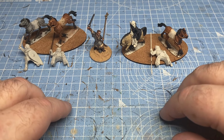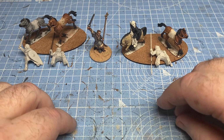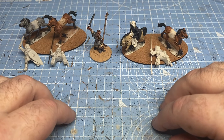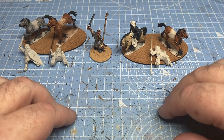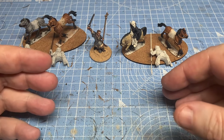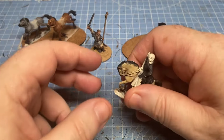Now obviously in Lion Rampant, the leader figure for your army replaces one of the figures in your units, but we didn't want to do that. We want to add two. We think it looks a bit more characterful, and it also allows us to play other sets of rules like Soldiers of God, which we're interested in playing, and also Hail Caesar if we wanted to.